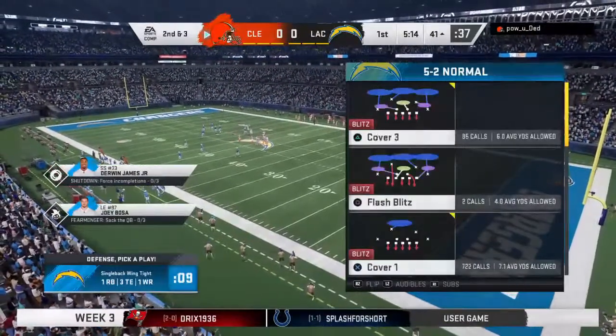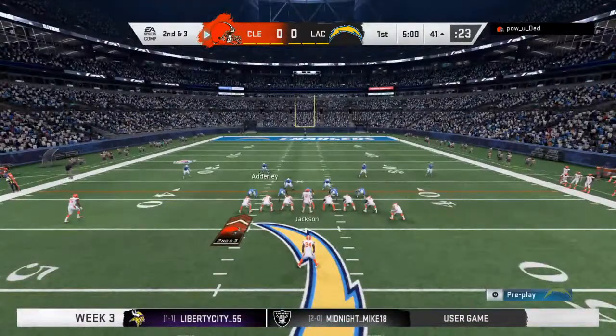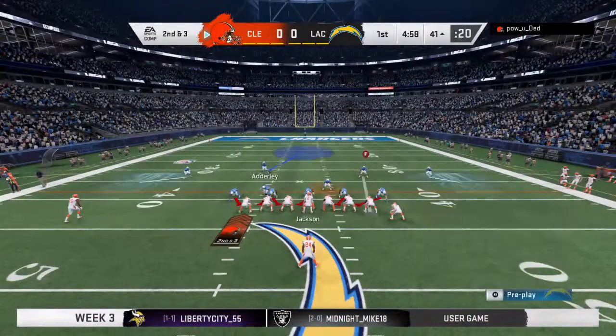Hoping he can break a tackle or two. Wasn't able to do that there, but still good yardage. Able to get 7 on that first down pass play. 2nd and 3.